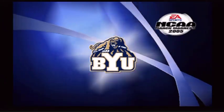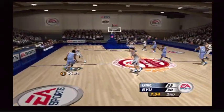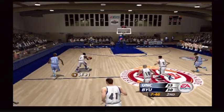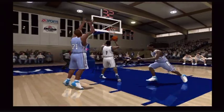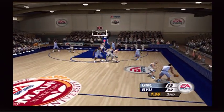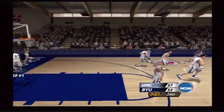Misses the first shot. Second one, no good. Tries for two. Number one with a finger roll. He uses the shot fake. He gets it to go.